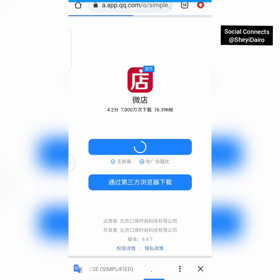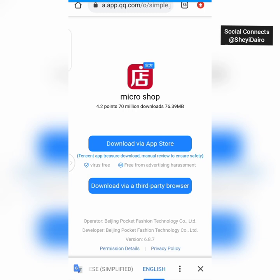All right, this is the next page where we are going to download the app. This is the one you are going to click, the one that says download via a third-party browser. I have done all this before, but I just want to do this practically so that you see. There's something I want to show you guys.